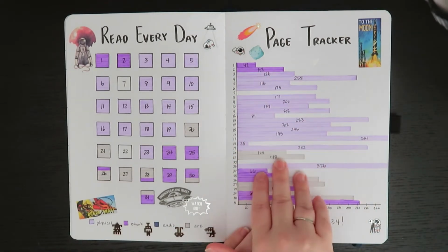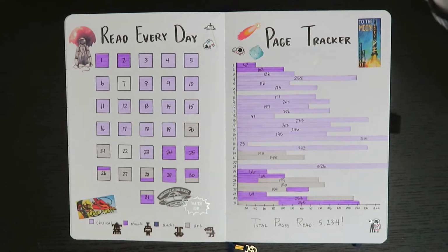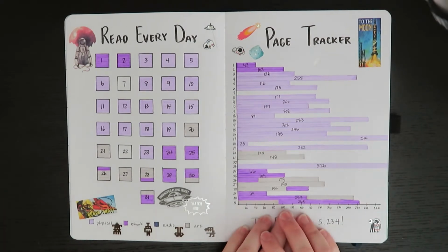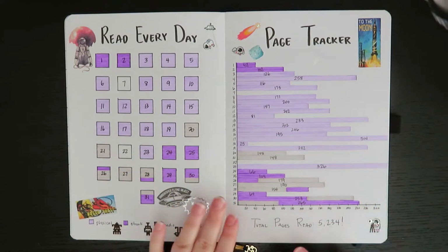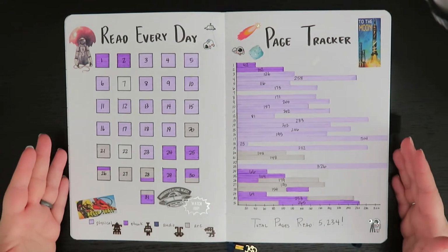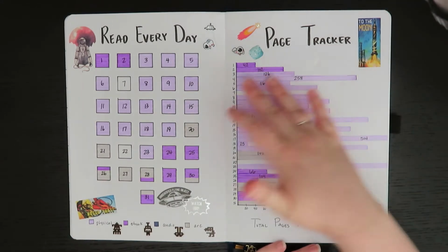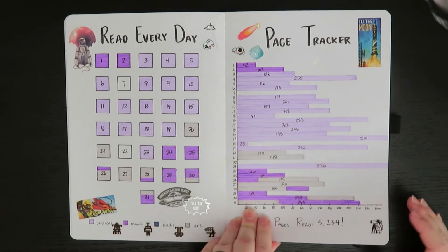I did have a lot of days where I read physical books, which is the light purple obviously, and most of this was for the Diversify That Shelf readathon. I just had a ton of physical books I wanted to read, and then at the end of the month it got a little bit messy because one of the books I was reading was an ebook that was like 650 pages, and I just ended up reading that and ARCs simultaneously whenever I would feel like I needed a new book. But otherwise, I'm still really happy with the way I've been doing the page trackers. I like seeing the bar graph setup that I have and color coding them.